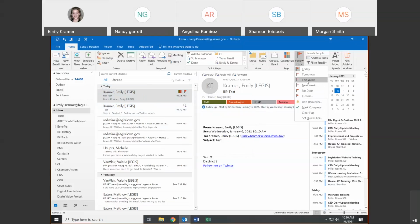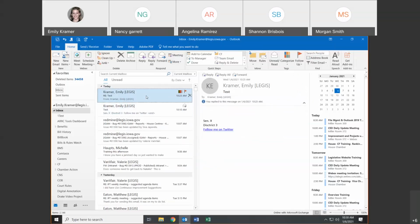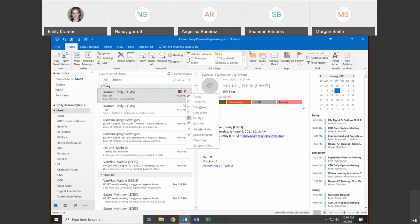So there's several options here: tomorrow, next week, no date. You can set a custom date. You can add a reminder. I use no date a lot. That doesn't create the task associated with it, so it's not going to mark it as overdue, but it does give me that visual indicator that there's a flag here. So sometimes I'll use that as just like a little visual cue that this is an important one. Or, again, there's an option to add a reminder at a certain time.